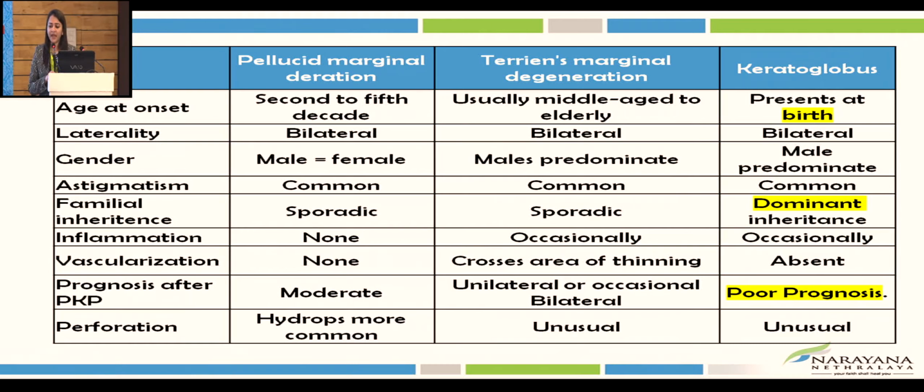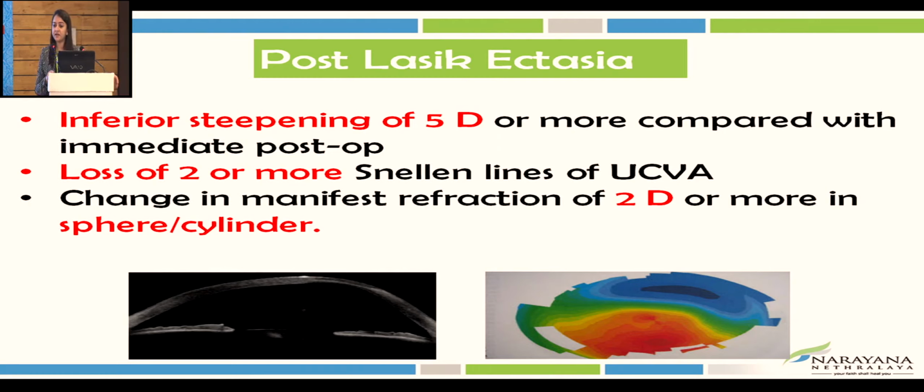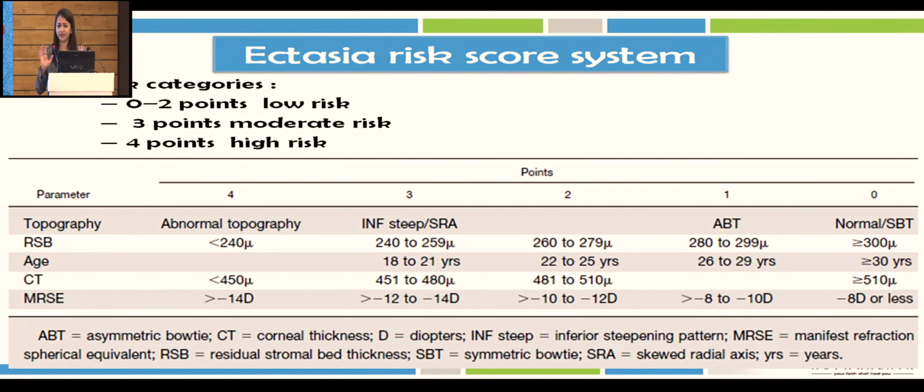Another rare variant which you might not have seen but we come across regularly is post-LASIK ectasia. It is also a type of corneal ectasia. How we define PLE is inferior steepening of 5 diopters or more compared with the post-op scan, not the pre-op scan, and loss of 2 or more Snellen lines of uncorrected visual acuity. So here there will be a change in manifest refraction in either sphere or cylinder of 2 diopters or more. Very, very terrifying situation for a surgeon.